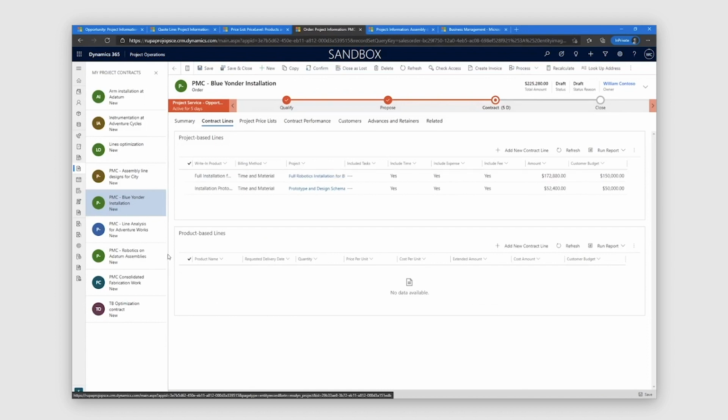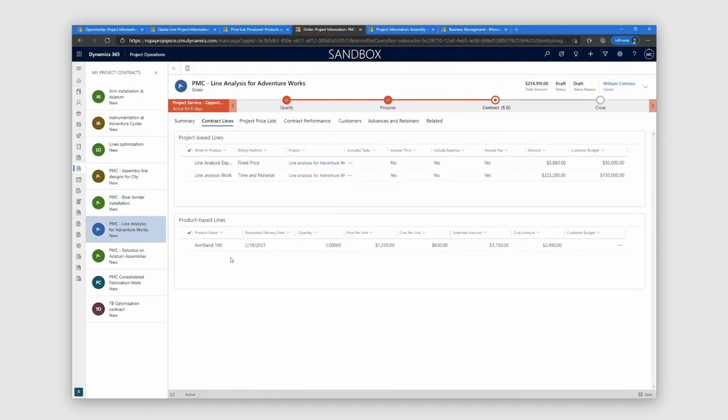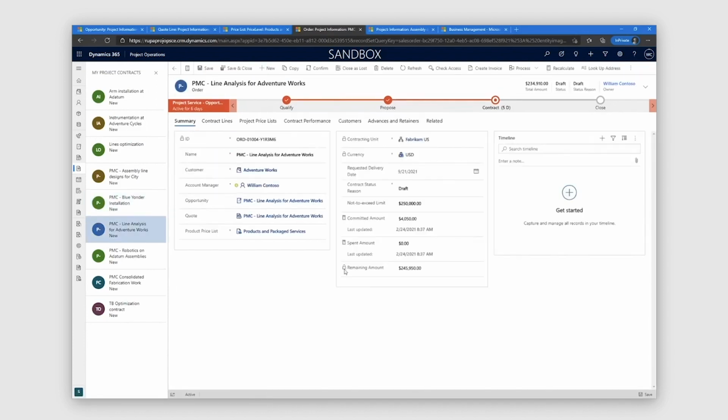And then a third type of contract is this one that we have for AdventureWorks. On this contract, there are a couple of advanced concepts. One is that we have a not-to-exceed cap on this contract. This ensures that whenever a financial transaction hits the project, it is validated against that not-to-exceed limit to ensure that your customer is never invoiced beyond the limit as specified. Here in this case, it is 250,000 US dollars.